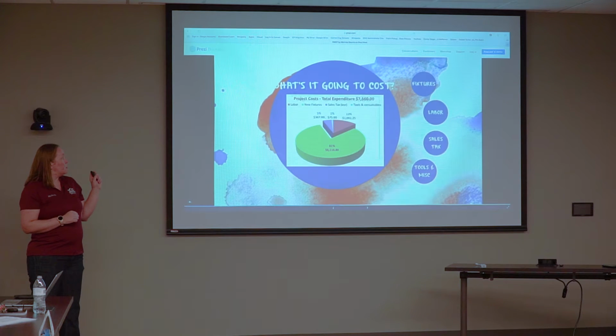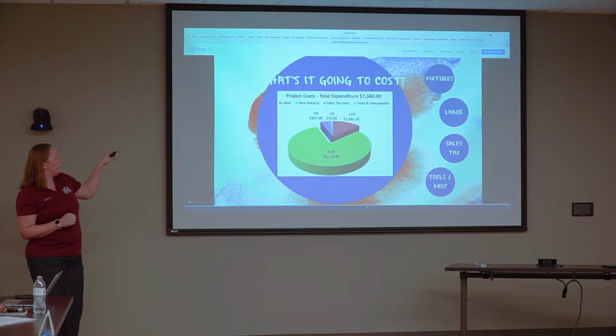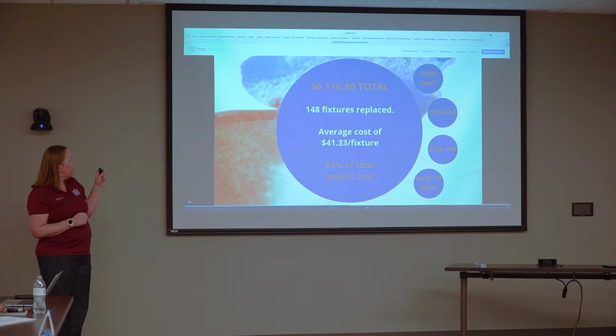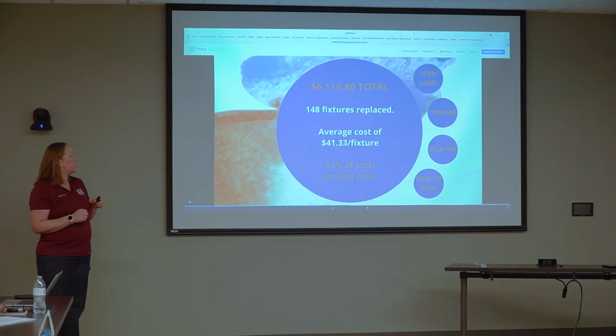So as far as project costs go, my total cost expenditure for the project was just over $7,500. 80% of that was my actual total fixture cost, which was $6,116.80. And I replaced 4 different types of lights within my store, 148 total fixtures. Dividing my total fixture cost by my number of fixtures gave me an average cost per fixture of $41.33.